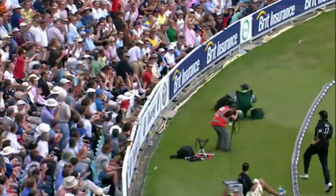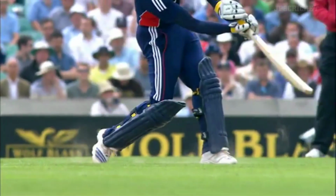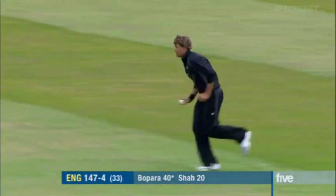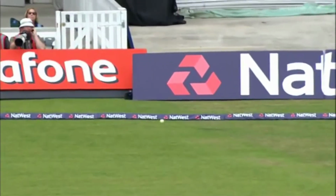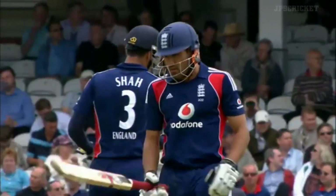Ah, that's the first shot in anger for a little while. They've been tied down, and it's an absolute corker. That's as good as you'll see. Oh, first slip would have caught that, but there isn't a first slip there. And that's rocketed away for 4 and brings up the 50 partnership.